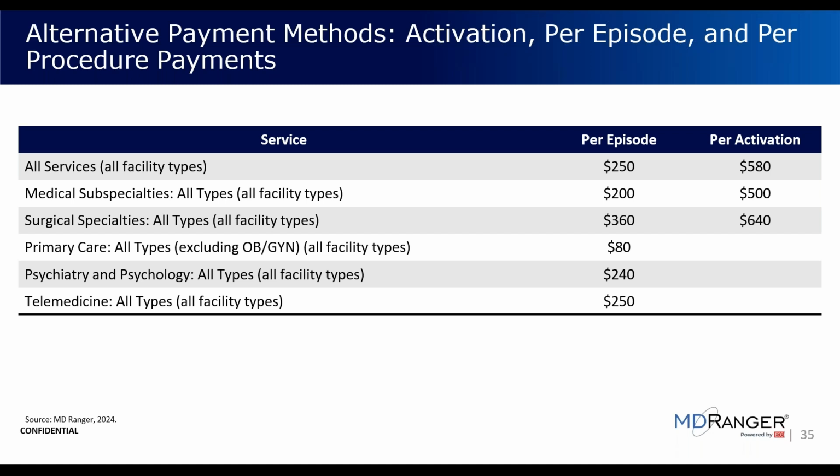Recently, we are starting to see some further differentiation of per episode payments into E&M versus procedural encounters being paid with per procedure rates. Now, just to name a few benchmarks that we have in MD Ranger, we have ophthalmology and psychiatry for per episode benchmarks, and dialysis, ERCP, gastroenterology, surgical assist, among many others. I think there's at least a couple dozen in per procedure.